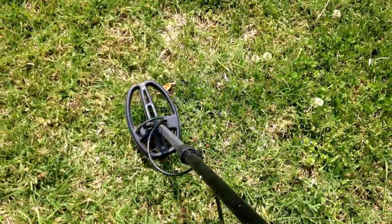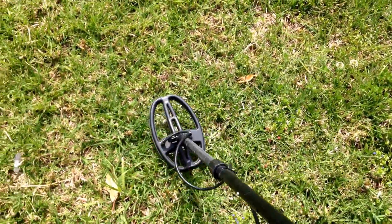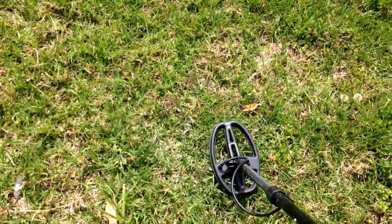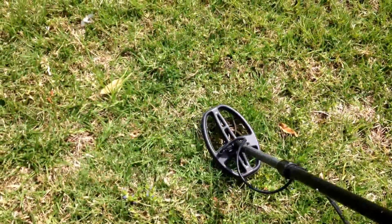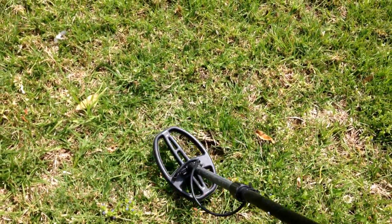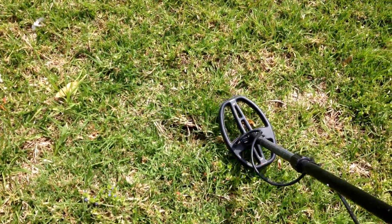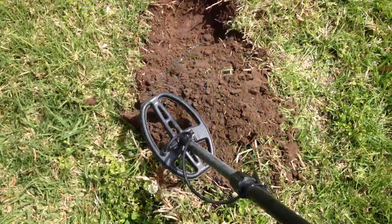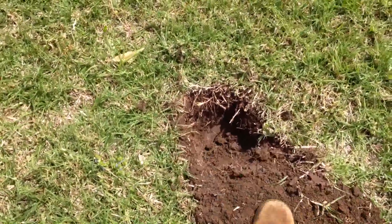Got a bit of a signal here. Been a long time since I've heard one like that. Been digging a bit of iron and rubbish. This one here doesn't sound too bad. It's in the 80s, six to eight inches deep. Worthwhile having a dig. I'll let you know what it is in a minute. Right, out of the hole, but got a bit of a scratch to it now, so it's probably just a bit of rubbish.